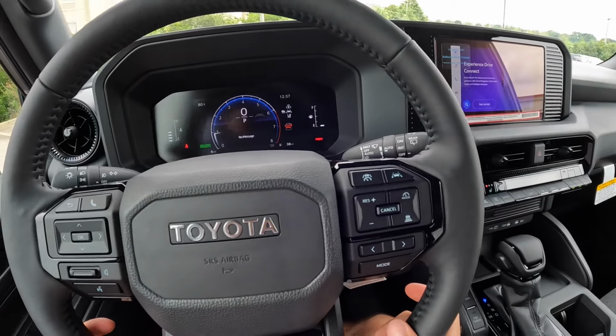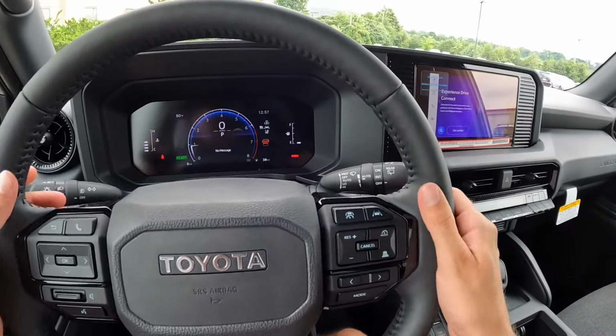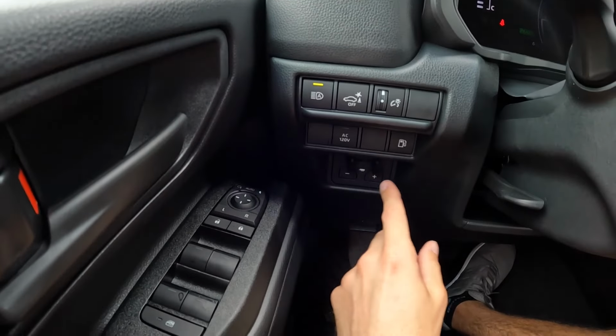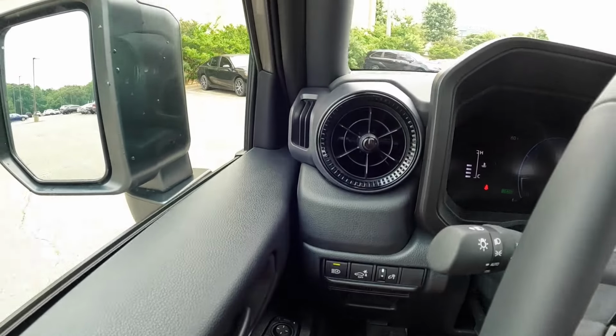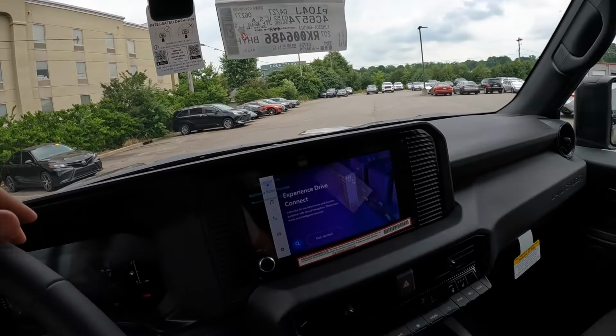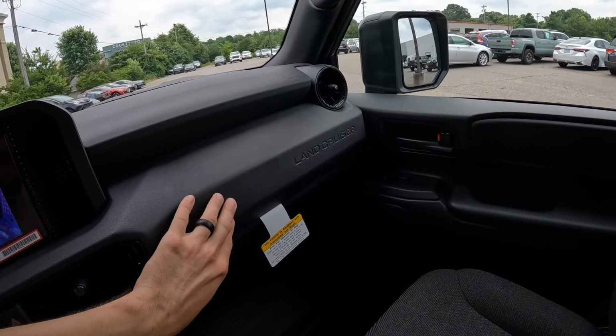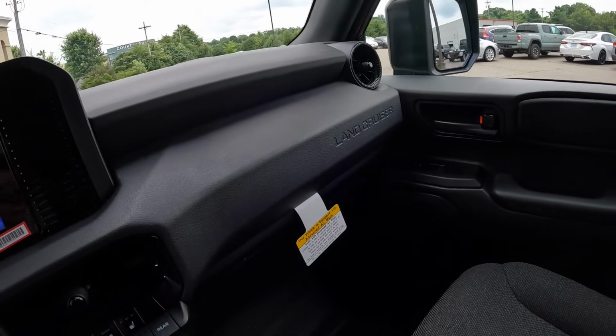Cruise control settings over on the right side. Volume is this nice toggle. Windshield wiper stalk on the right, turn signals on the left. Automatic high beams, fuel cap, trailer adjustments, one of your air vents, and there is a nice soft touch plastic rubber for the whole dash. So it does feel nice and soft, and then this more on the plastic side with Land Cruiser.